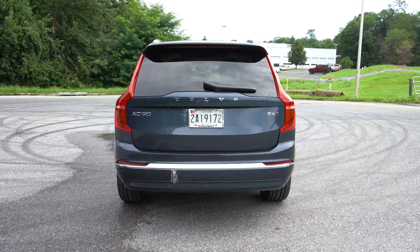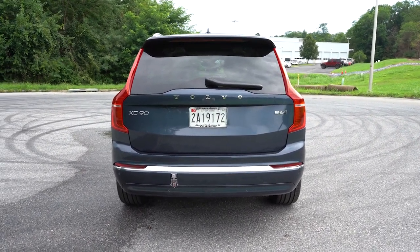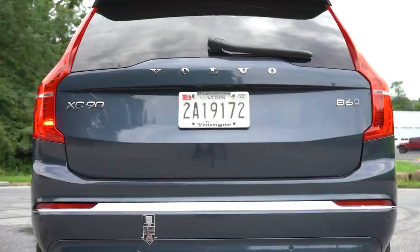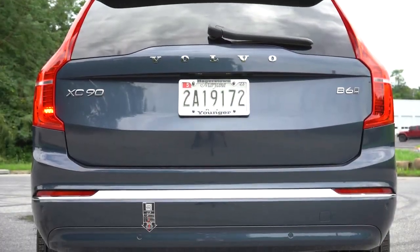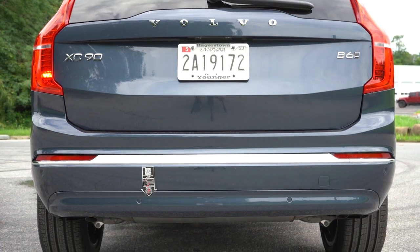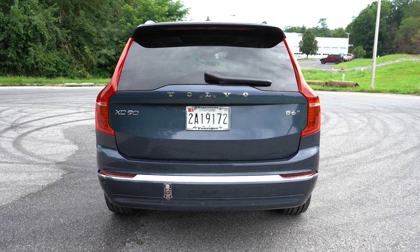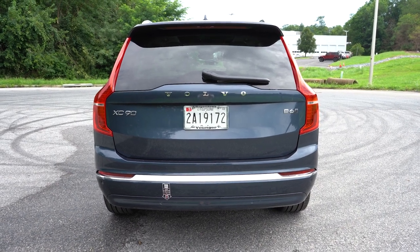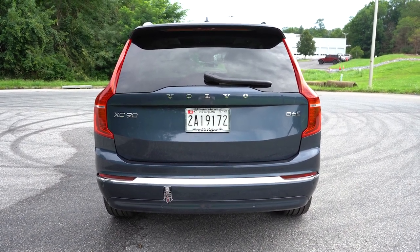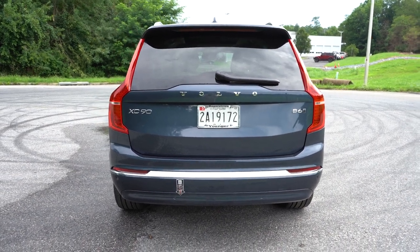All right, now since we are around to the back of this one, body colored shark fin antenna found all the way to the top there. Rear spoiler with an integrated brake light just below that. Rear window wiper attached to that rear glass as well. Got the Volvo lettering spelled out horizontally, always looks good. And of course the B6 as opposed to the T6 that was in the 22 model year. So you got the B lettering for the 2023 model year. I don't think I mentioned that yet, but that is one of the changes as well.